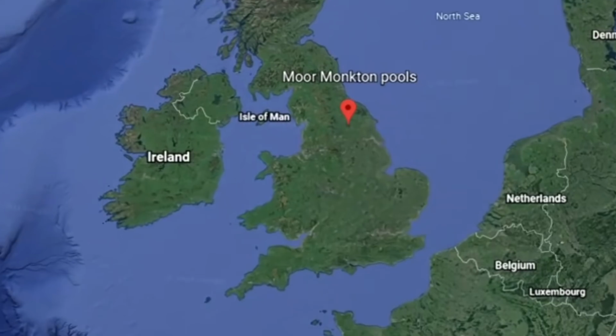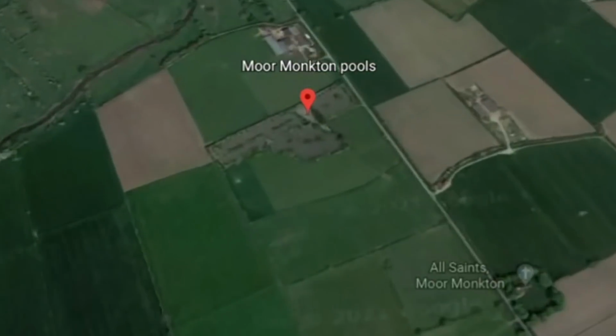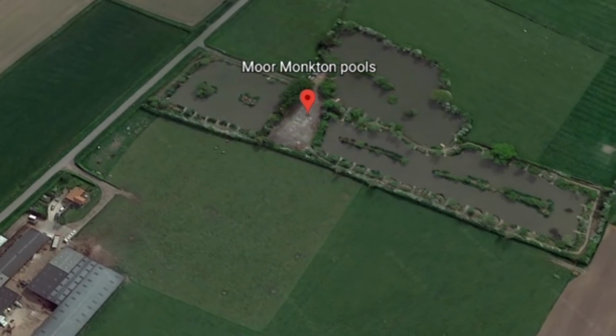I've got a match to show you. It's the last match I fished at the start of November, a place called Moor Monkton Pools, which I've not filmed before. Some of you might have heard it as Cartvale back in the day, before the Leeds club took it over, but this was at the start of November and just a really nice mild spell.